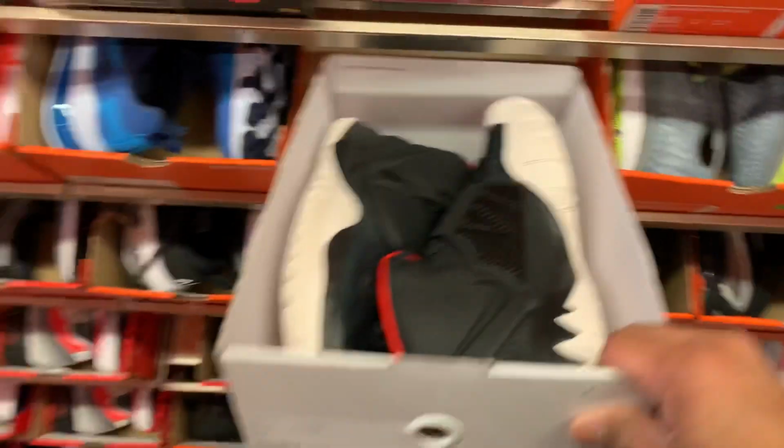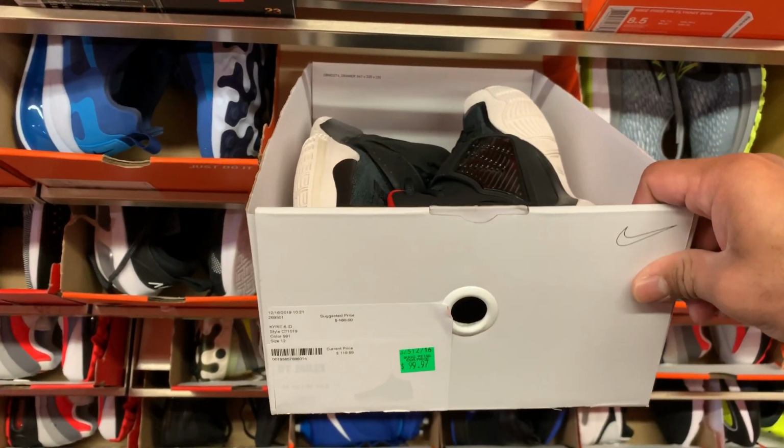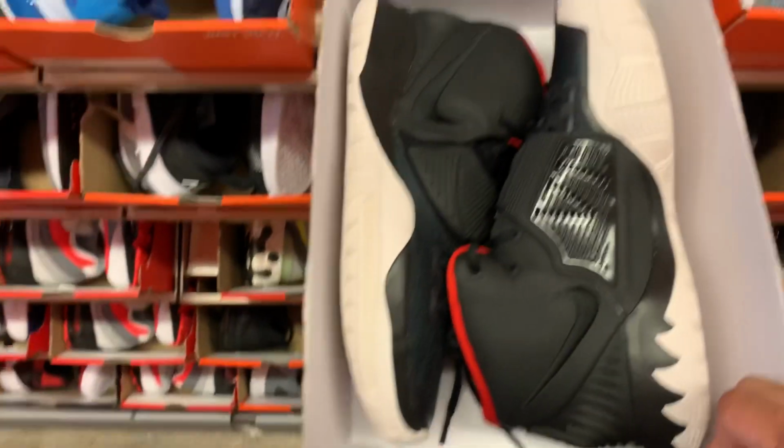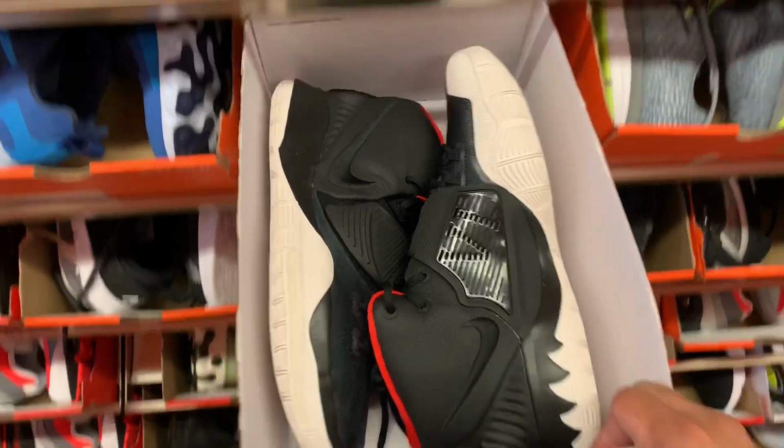Check this out. We got some Nike ID from Kyreezy ID, as you can see right there.